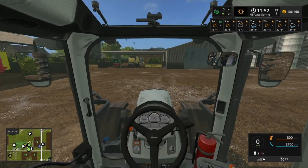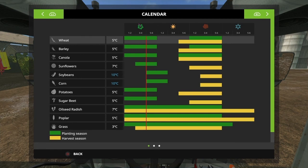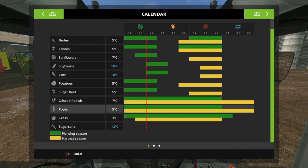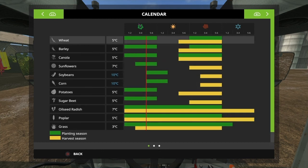Now, whilst we're here, wrong menu. We're going to have a quick look at what we can plant exactly. So wheat, barley, canola, sunflowers, potatoes, sugar beet, oilseed radish, grass, poplars, of course. And of course, it's too cold for sugarcane.